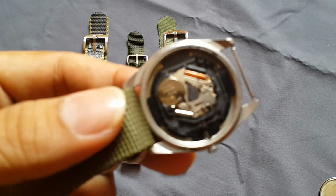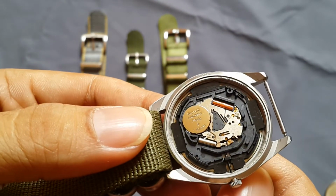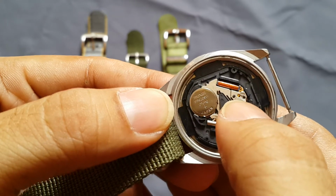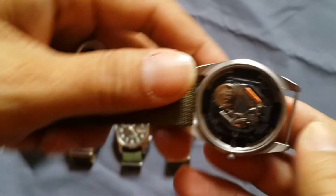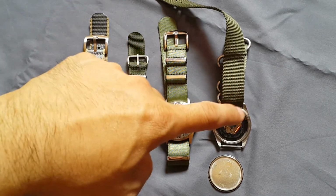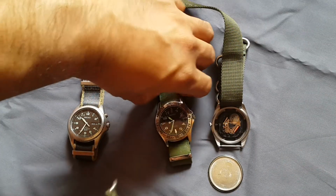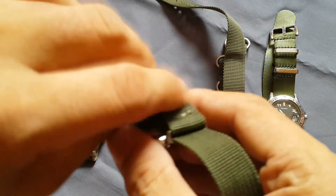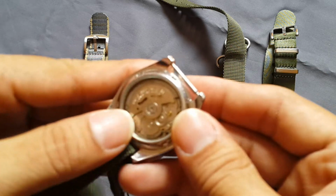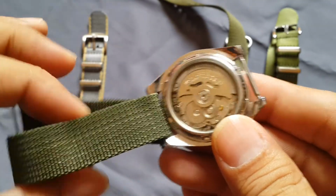Okay, so we can see it's a very tiny circuit, and this is the battery. And then there is the circuit there. You can see. Okay, I put it here so we can see clearly later. This one is almost the same as this, only some circuit is different. And this is the automatic one. Maybe this one is better to put over here. I love to use my watch on a NATO strap like this because it has a bunch of choices that we can choose from in color, pattern, and everything.